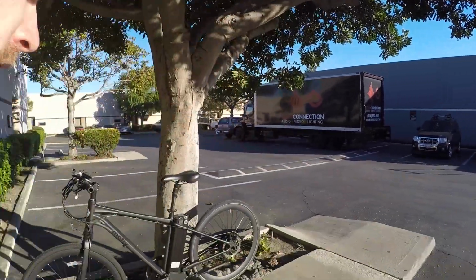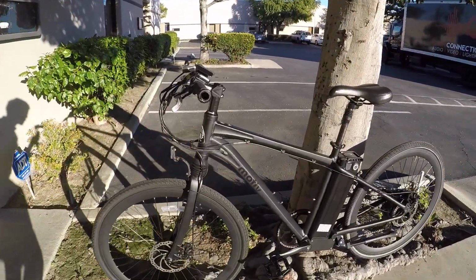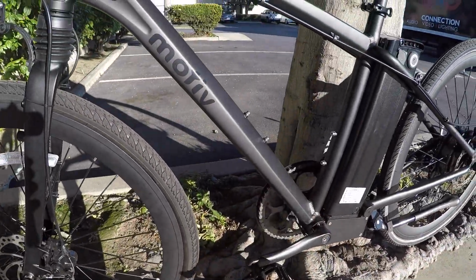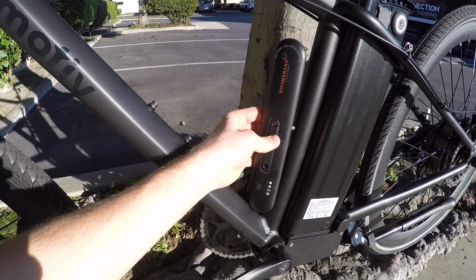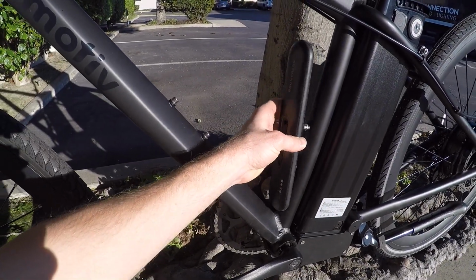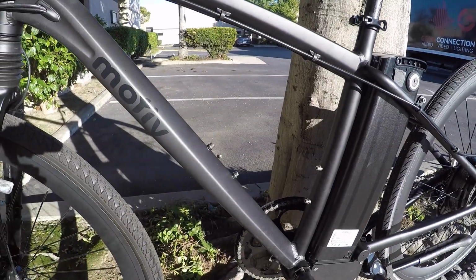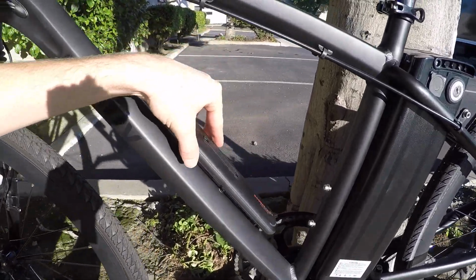So not every electric bike has bottle cage bosses, but I'm looking at the Motive Shadow here, and it has 2 pairs. I really love that, and the Boomerang fits on either one. So you could put it there on the seat tube or right here on the down tube, and I think you could even flip it around in either direction, which is really nice.